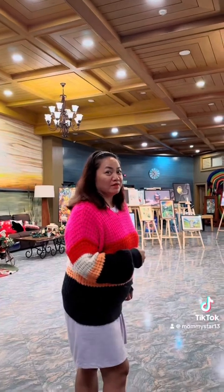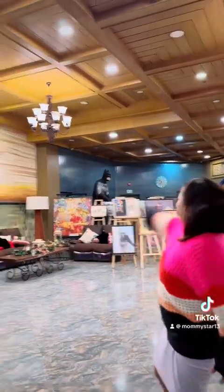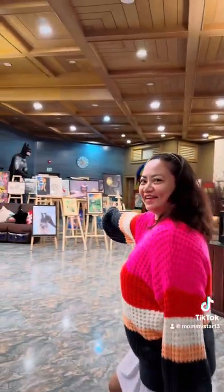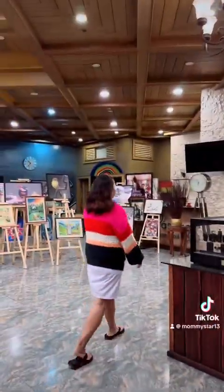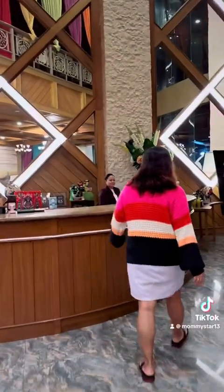Ito yung pinaka-lobby nila. Napakaraming paintings. And over here is the reception area. Ta-da!